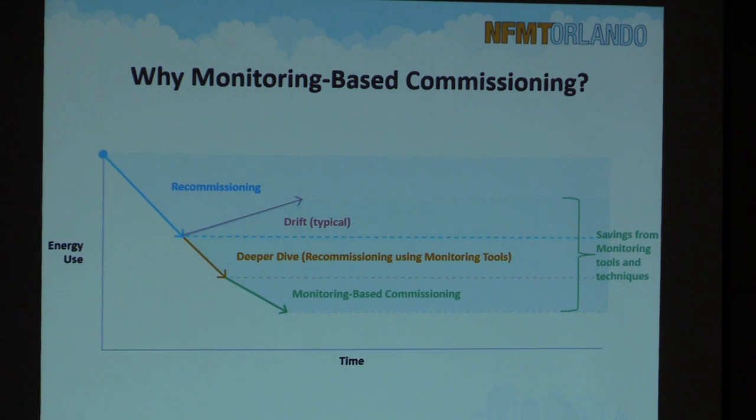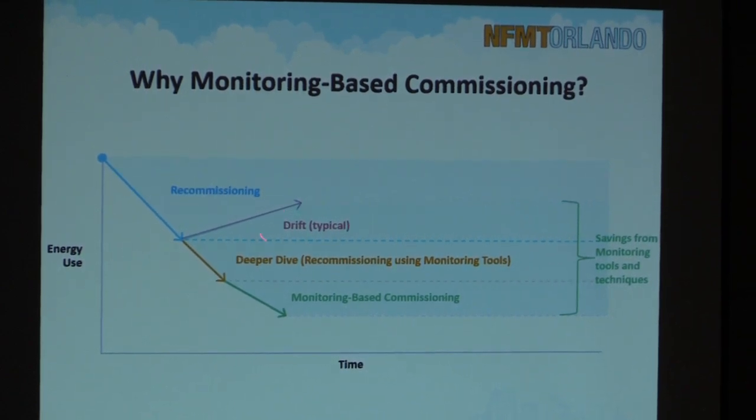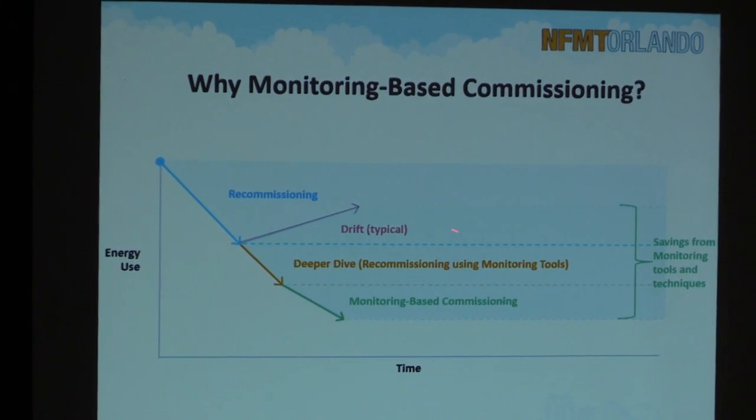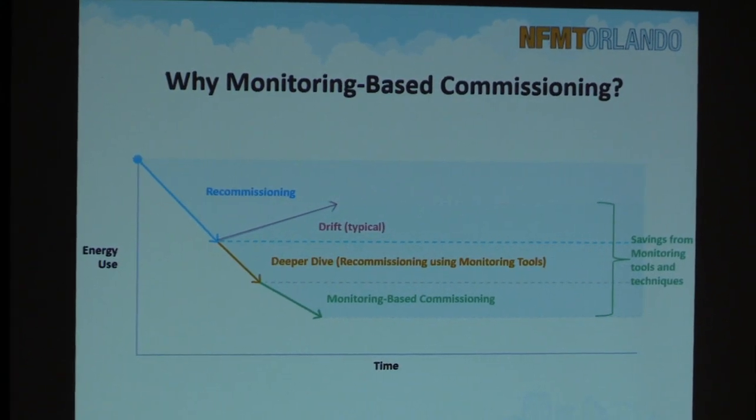So the opportunity of these tools and techniques we're going to talk about is really this entire area. They look like the same color up here, but it's really this entire area that is the opportunity to go after with these tools. So it's pretty exciting. It's more than just persistence. It's really getting deeper into energy. Okay, so let's talk about the tools that are available and how to use them.